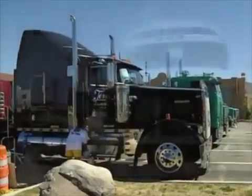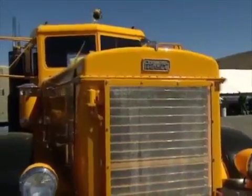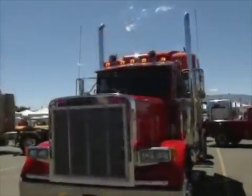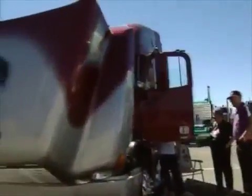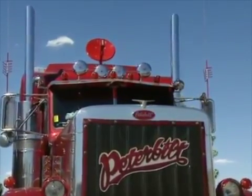American truckers love their trucks, care for them like sweethearts, and take them to shows to show them off. One of these proud truck owners is Todd Job, who lovingly cares for his Peterbilt 379.